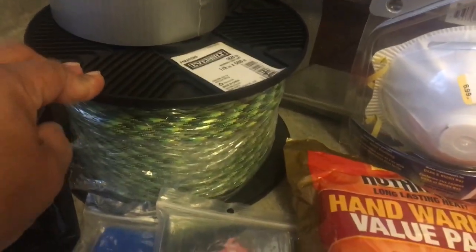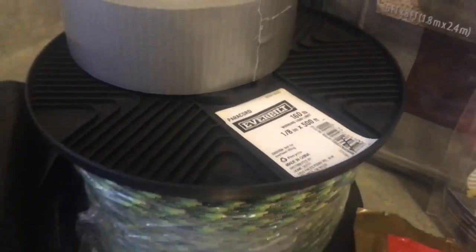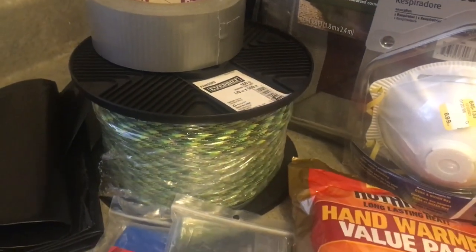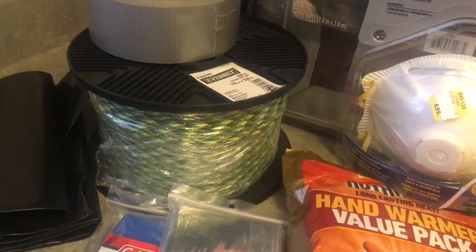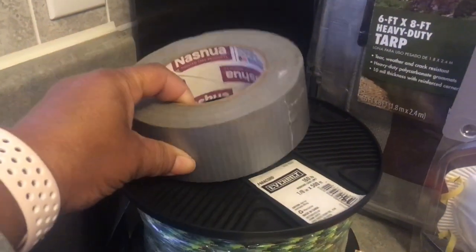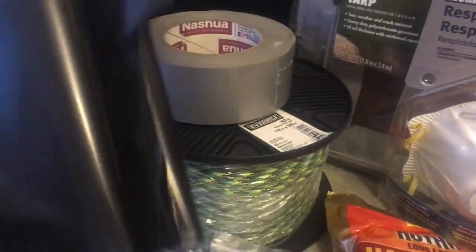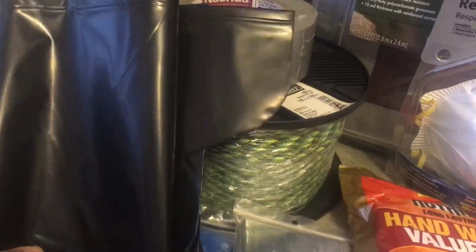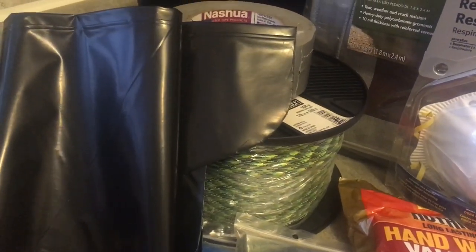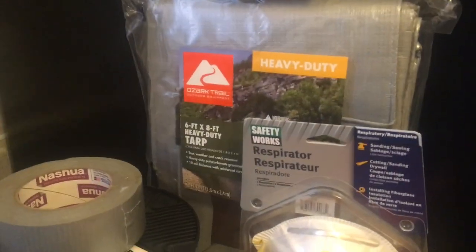Paracord. I found this roll of paracord at Home Depot for a really discounted price. So if you could find some of that, that's good too. Contractor's plastic bags. Duct tape. Things you probably have around the house or could get quite easily, that would be a great barter item as well for somebody who's looking for it. You never know who might be looking for what.